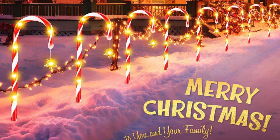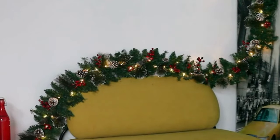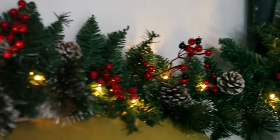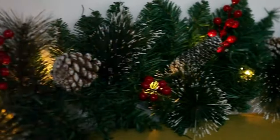Christmas garland. This Christmas decoration garland is made of PVC with copper wire construction so that you can easily shape it and position it as you like, wrapped around the Christmas tree, along a fireplace, or twisted on a staircase railing.